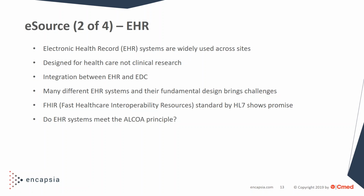But due to the many different EHR systems out there, like I said, even a single institution may have multiple, and their fundamental design is going to bring us challenges in terms of the integration. There have been many attempts over the years to perform these kinds of integrations between EHR and EDC, but HL7's latest protocol, the FHIR protocol, we've been looking at it within CMed and feel that it shows incredible promise.